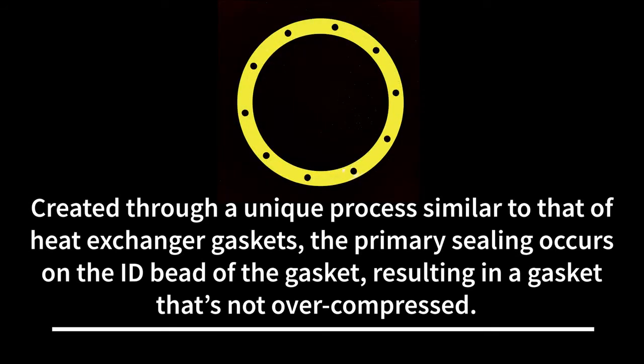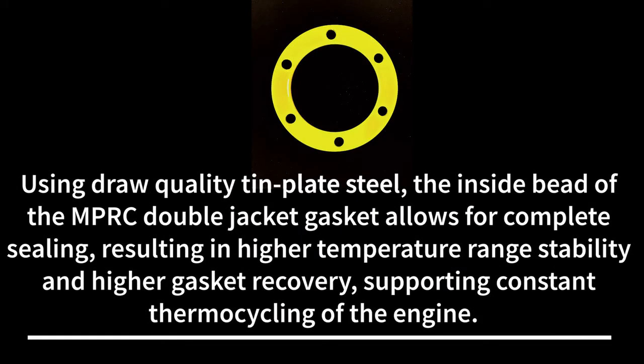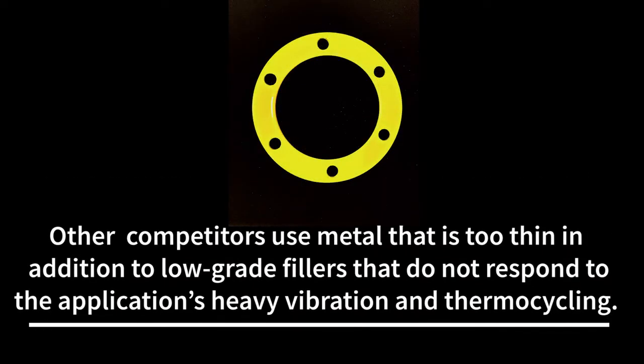on the ID bead of the gasket, resulting in a gasket that's not over compressed. Using draw quality tin plate steel, the inside bead of the MPRC double jacket gasket allows for complete sealing, resulting in higher temperature range stability and higher gasket recovery, supporting constant thermal cycling of the engine. Other competitors use metal that is too thin, in addition to low-grade fillers that do not respond to the application's heavy vibration and thermal cycling.